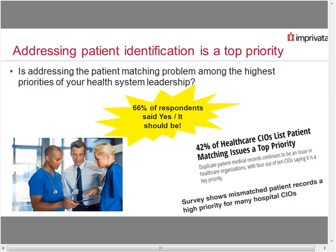So just an example of how we are seeing momentum in the marketplace around patient identification, recognizing that this is an important issue and should be a top priority for health system leadership. We did a survey earlier this year, and it was via a website called healthsystemcio.com. So the audience was really CIOs and IT folks. And the first question was, is addressing the patient matching problem among the highest priorities of your health system leadership? And 66% of the respondents said, yes, it is, or it should be. So that is significant in our minds, and the survey results have been picked up by a number of other media outlets which are really showing some interest in the fact that people, including CIOs, are recognizing that this is a problem that they need to address.